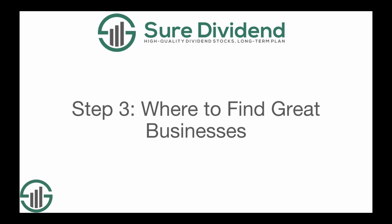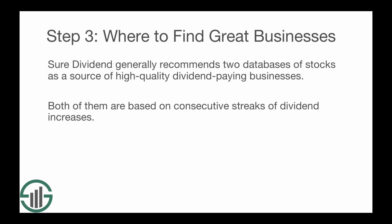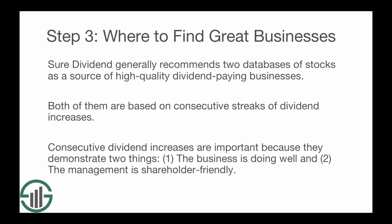Step 3. Where to find great businesses. Sure Dividend generally recommends two databases of stocks as a source of high-quality dividend-paying businesses. Both of them are based on consecutive streaks of dividend increases. Consecutive dividend increases are important because they demonstrate two things. One, the business is doing well, and two, the management is shareholder friendly.